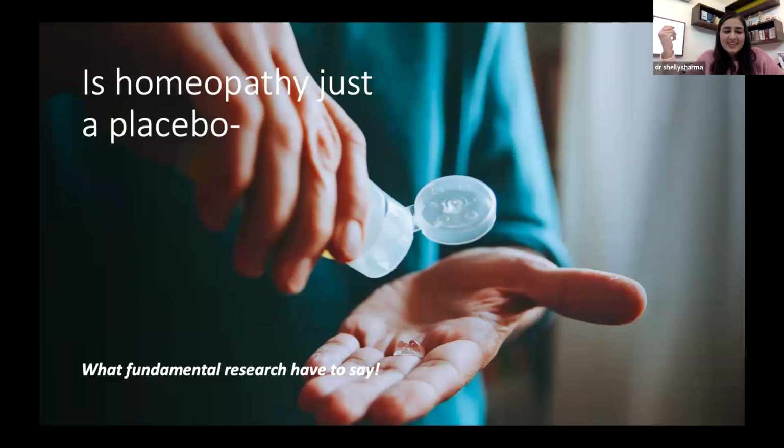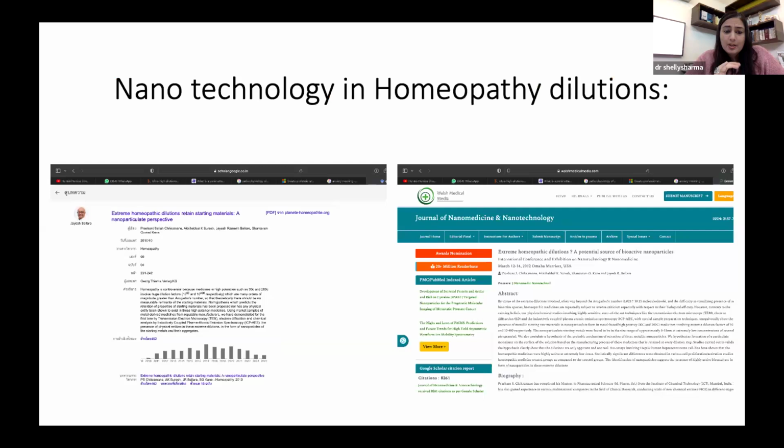Many people say homeopathy is just placebo. We do counseling, they feel better. But let us see what fundamental research speaks about. In 2012, there was a research which says homeopathy is a nanotechnology. The homeopathic dilutions have nanotechnology particles.